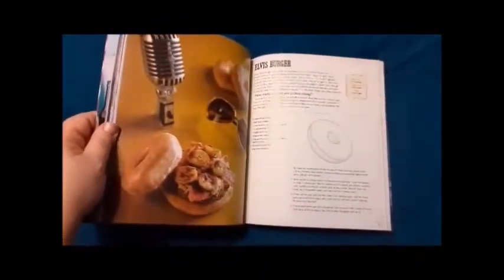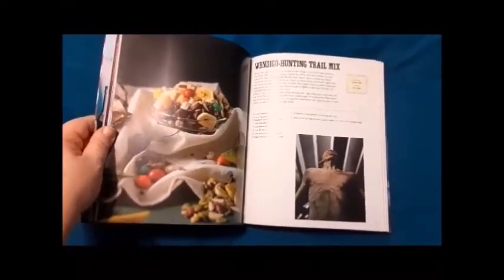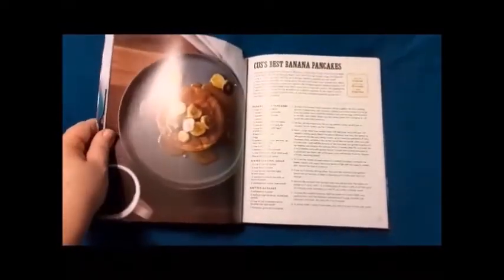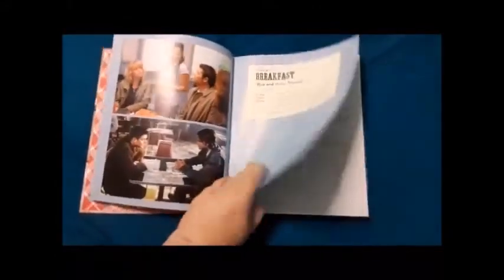Kale pita. That sounds healthy. Elvis burger. That sounds banana-y. Oh, everybody needs some Wendigo hunting trail mix. Y'all know it. But to be fair, every character has their own burger or drink or recipe that you can associate a character with or an episode of Supernatural with.